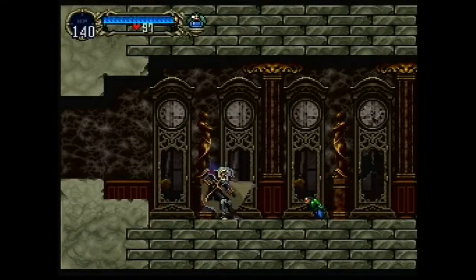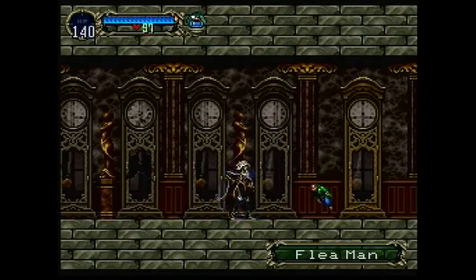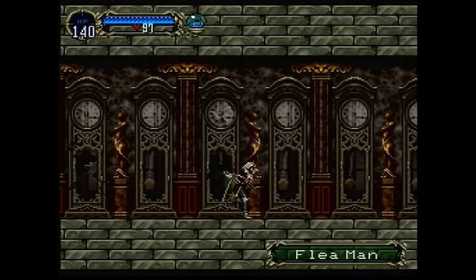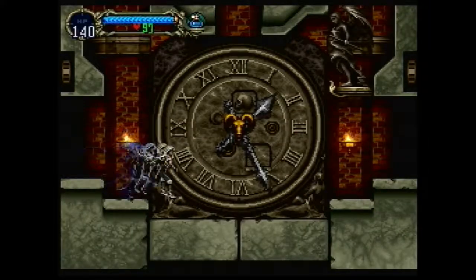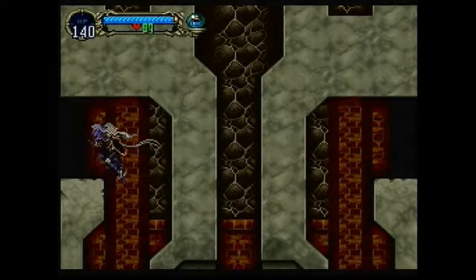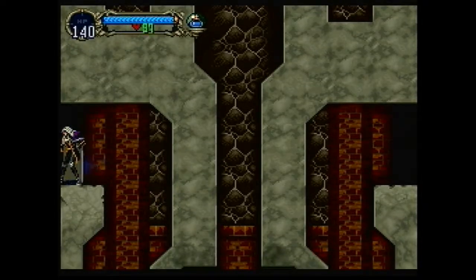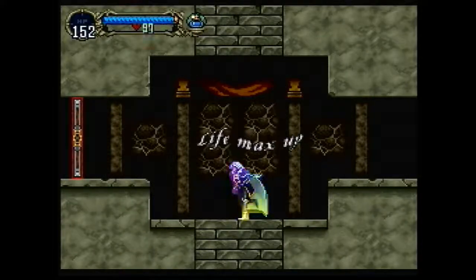Hey Nathan, I thought you said you were going to use that double jump to open up some new areas. Well, patience. We're getting there. Building suspense or whatever. Look at that. There we go. Since that statue in the upper left was open, you can use the double jump to get on up there. There's two other ways that we're going to check out eventually, but not just now.